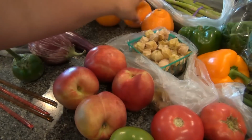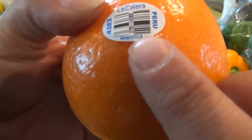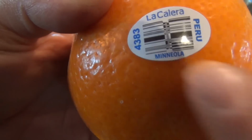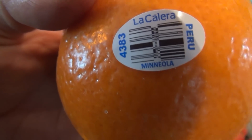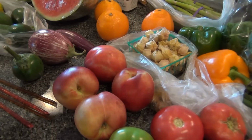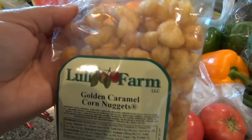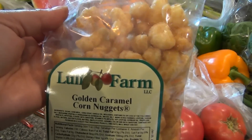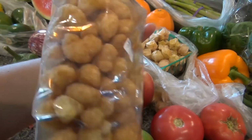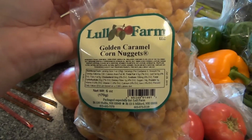These, I got four of them. I think these are the best oranges. It is this kind right there. I can't pronounce that, so. These oranges are so good. I got four of those. This stuff is amazing too. It's like little puffy caramel things. They're so good. Golden caramel corn nuggets.